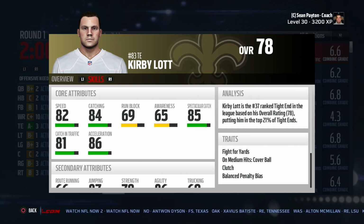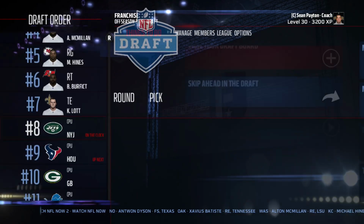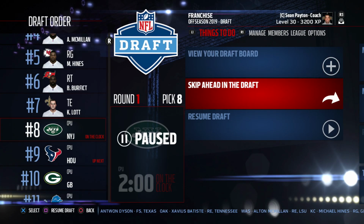It's a decent pick. And again, like I said, unless he turns out to be a better talent, I still think it's too early to go for the other defensive end. I'll probably regret not having gone for him, but we go for the tight end, and as a second tight end, a 78 overall is very nice, and he is now our second best tight end.